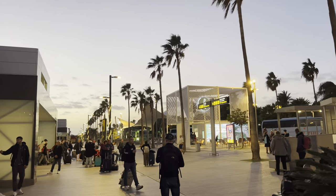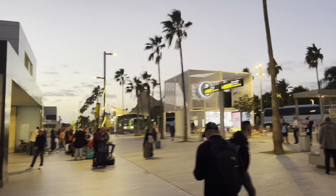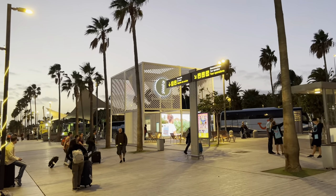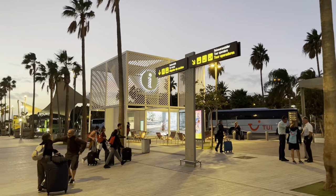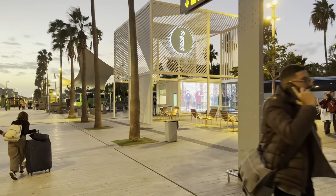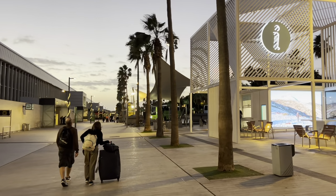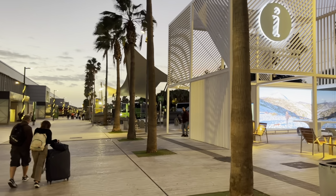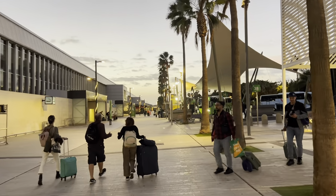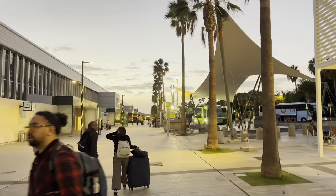You can jump on those green public buses for about €3.40 to Los Cristianos from here with your baggage and everything. Or if you carried on straight out of those doors, just to the right of the screen now is the taxi rank. That's where you can get a taxi. Taxi from here to Los Cristianos, about 25, to Las Americas, 30, to Costa Adeje, maybe 35, roughly, just to give you an idea on taxi prices.